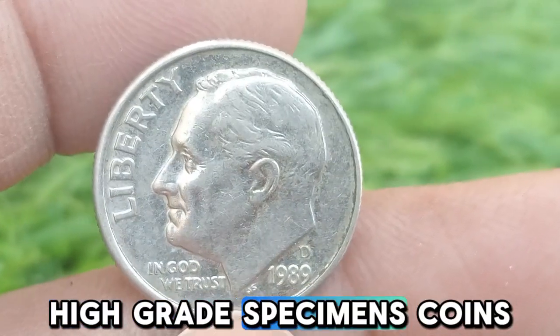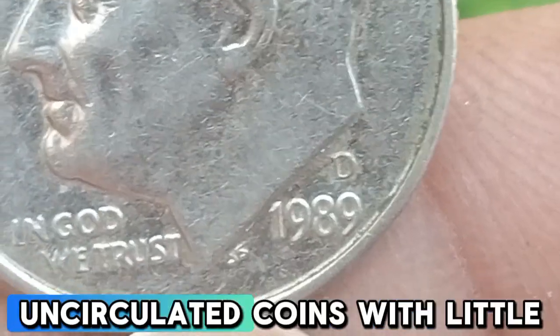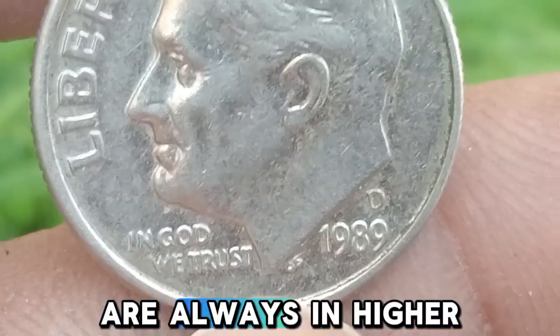High-grade specimens, coins in near-perfect condition, uncirculated coins with little to no wear, are always in higher demand.